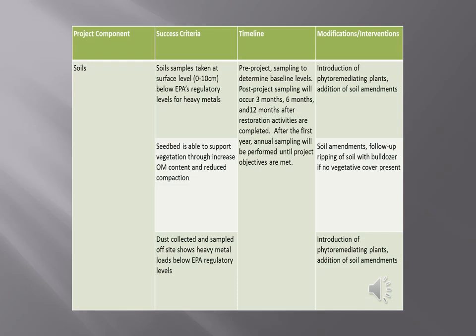Our monitoring plan for soils will include pre-project sampling to determine baseline data, then 3-month, 6-month, and 12-month post-construction sampling will occur. Annual sampling will be performed after the first year until the restoration plan objectives are met. The success criteria for soil monitoring are, 1, that soil samples taken at 0 to 10 centimeters show heavy metal contents below EPA regulatory levels. If this is not achieved after year 1, phytoremediating plants and/or soil amendments will be added to the site.